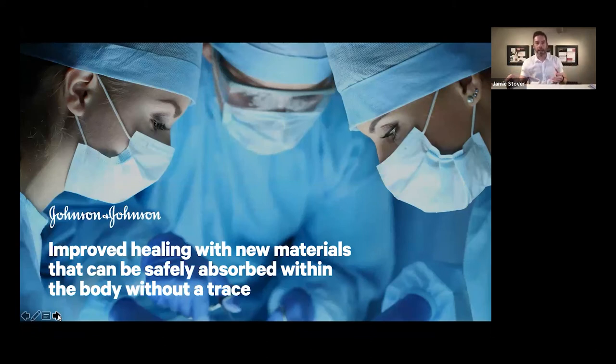They're talking about designing resins that are bioabsorbable. So you can conceivably 3D print a part, maybe like a heart stent, and it wouldn't have to stay in the patient's body. The artery could heal around the heart stent over time, and then that material could just dissolve and pass through the body without a trace and not have to stay in there.